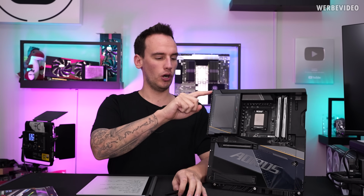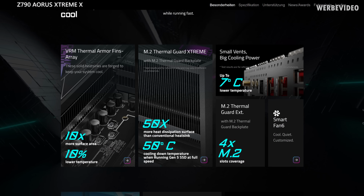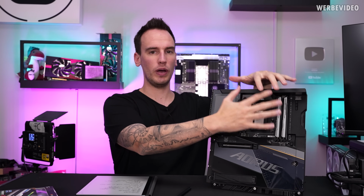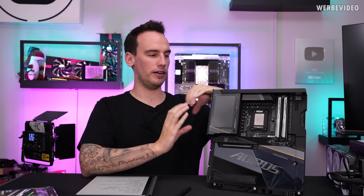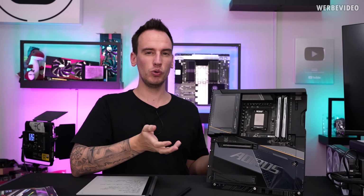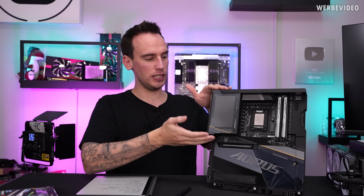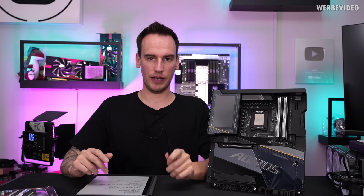First of all, the holes in the I/O shield. Not sure how Gigabyte wants to lower the temperature by 7 degrees Celsius with those tiny holes in there where half of them are blocked. Doesn't make any kind of sense. I mean, we kind of had the best case scenario where you have no airflow here at all, and then we use a fan to pull out air, and even then we lower it by 2 degrees Celsius, which could be by just a bit of air passing around here and on the top and maybe on the bottom. So yeah, 7 degrees Celsius, never gonna happen.